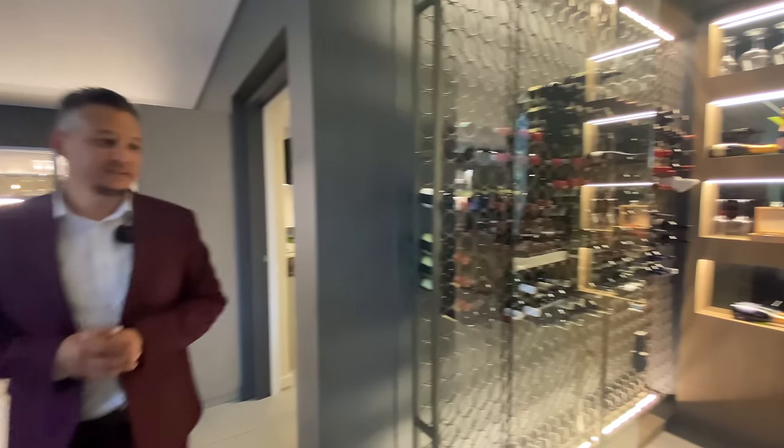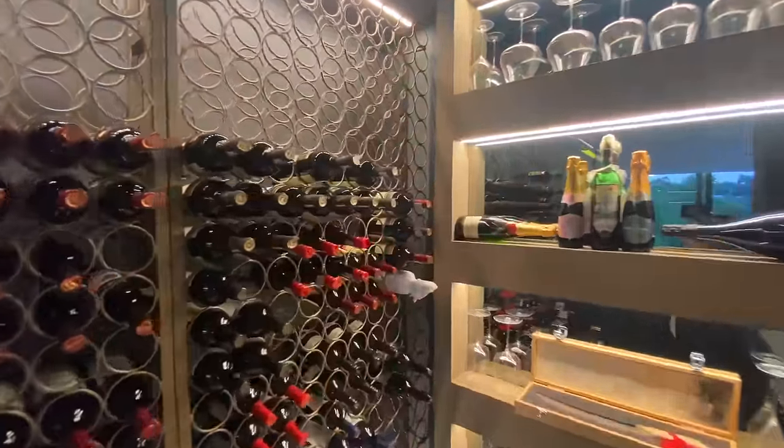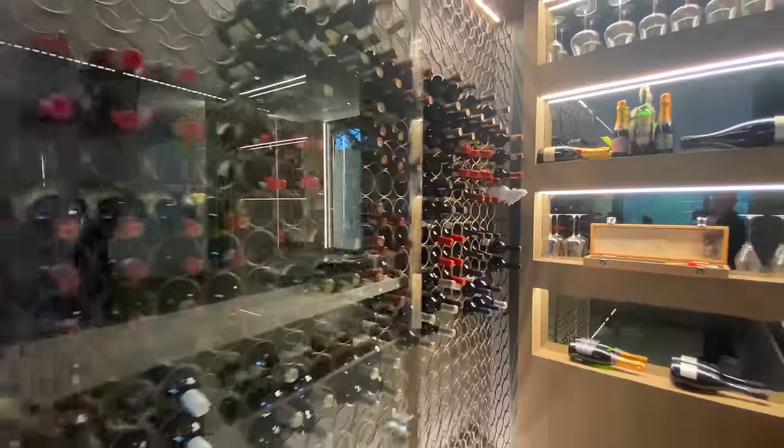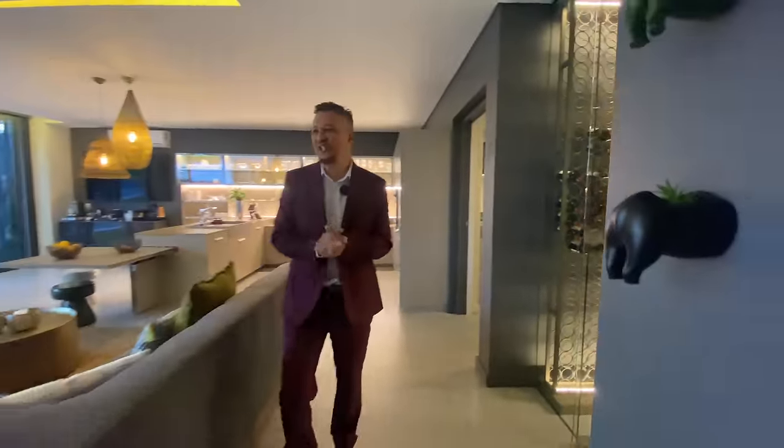Let's go to the wine cellar. Have a look at that. Beautiful. This does come with a lock and key, hey? Just in case. I'm surprised it's open. Just for you, Xavier, just for you. They know I'm coming.